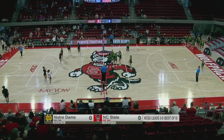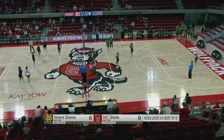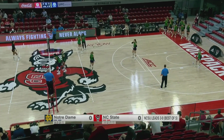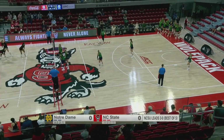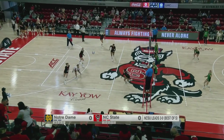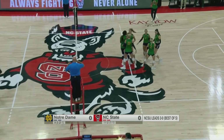Let's see what the adjustment is here for Notre Dame, who started 2-0, first time in a handful of years for the Fighting Irish. Struggled Wednesday against Louisville, as many teams do. The 3-time reigning champs, the ACC Louisville. Cardinal coming here to Raleigh on Sunday for a televised matchup. And there's an ace for Notre Dame to start set 3. Good start for the Fighting Irish.